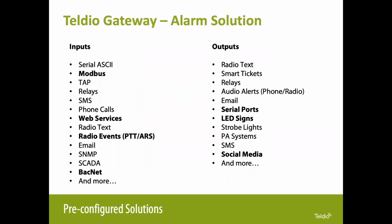So here are some inputs and outputs that we have for the gateway. We've got all the classics. Those are not the unbolded ones, but we've got some new integrations as well. We've got things like Modbus. We couldn't do that before. Web services. We've got BACnet. Radio events like PTT and ARS. Those are things we didn't have before. The gateway can work with those now.